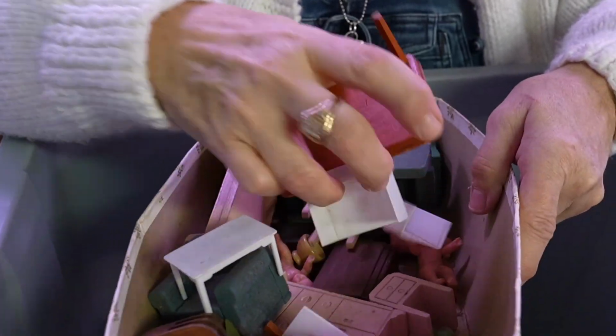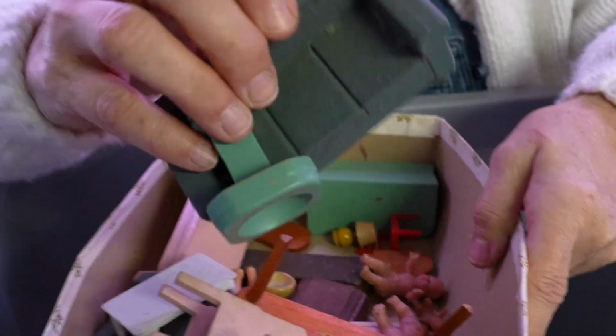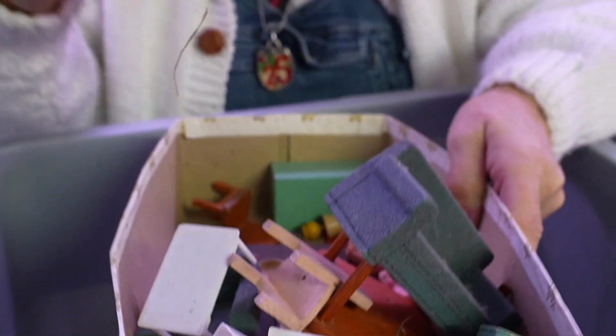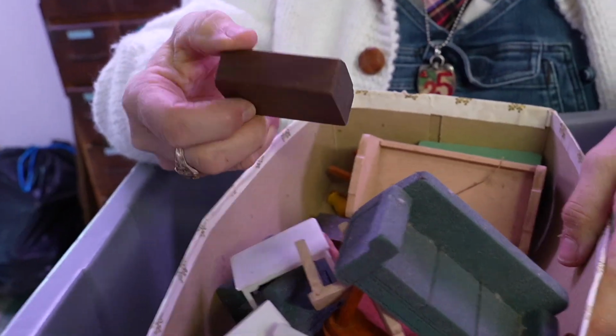Aww. Aw, if only I had little ones who wanted to play with. Oh, there's a lot of babies in here. Oh, mommy was busy with daddy. Oh my goodness. There's a lot of babies. Oh, look at that.